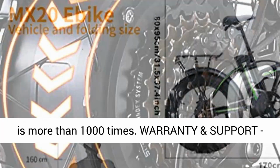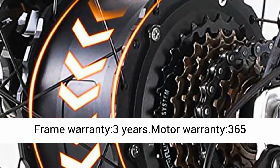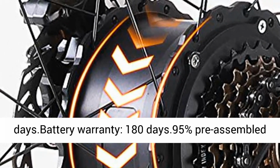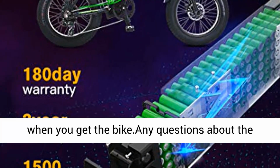Warranty and support: frame warranty 3 years. Motor warranty 365 days. Battery warranty 180 days. 95% pre-assembled when you get the bike.